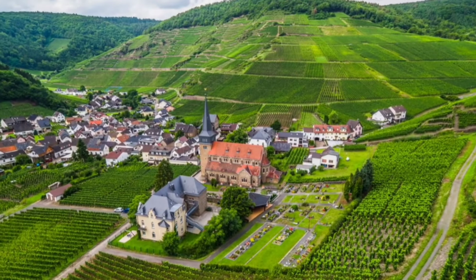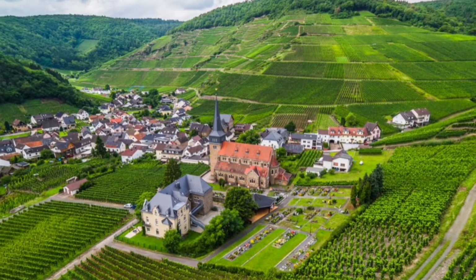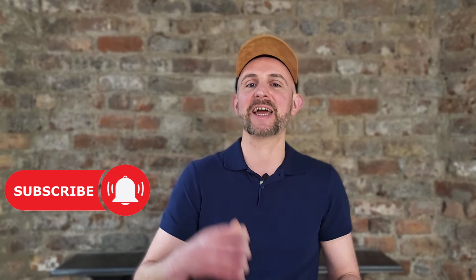Grosse Lage is the highest designation for German vineyards in the VDP framework. Broadly speaking, Grosse Lage is the equivalent of the Burgundy Grand Cru classification.